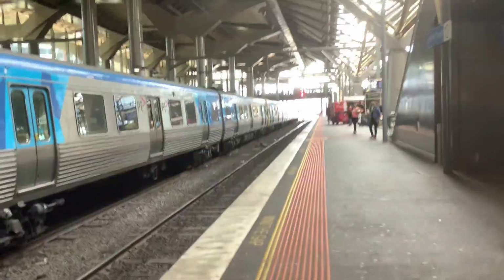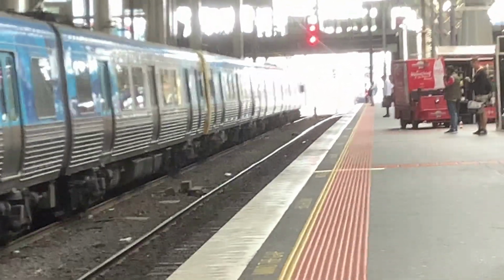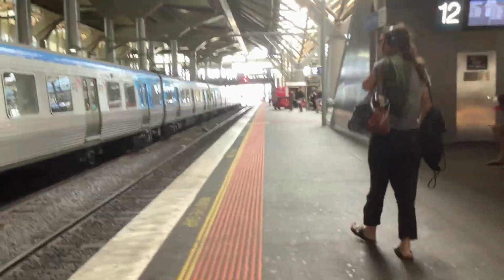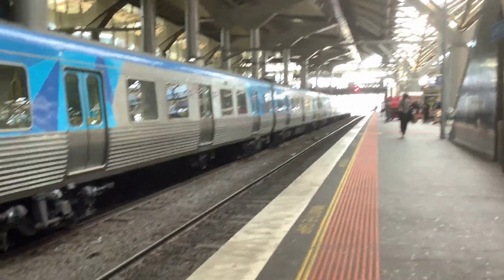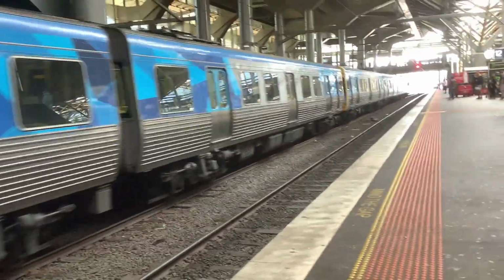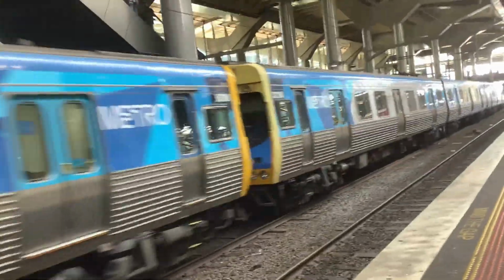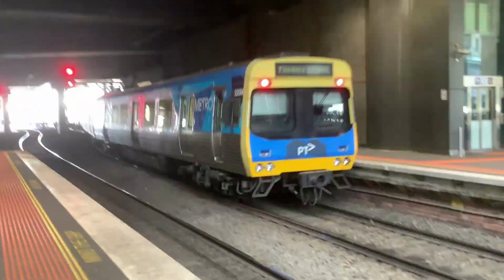Oh, there's one EDI non-refurbished. Look, there's an EDI non-refurbished. Headlight. Wow, it's an EDI non-refurbished. See? Look at that.